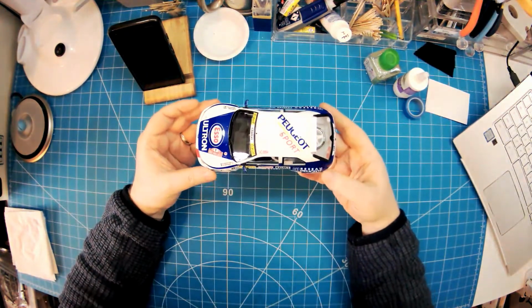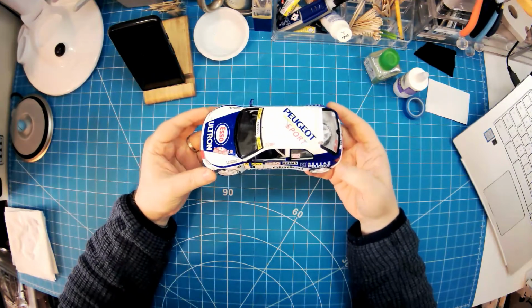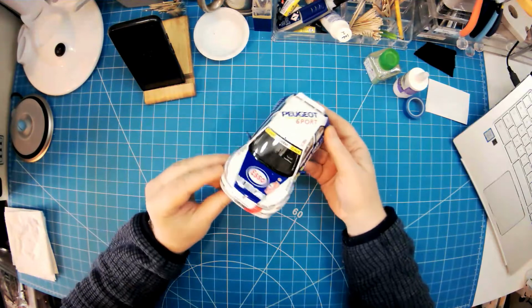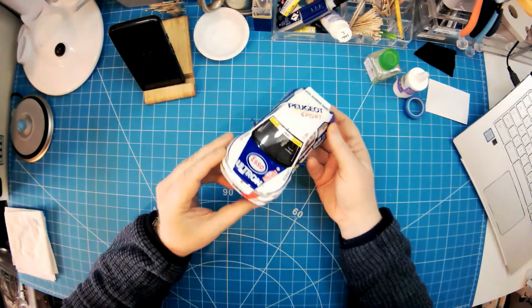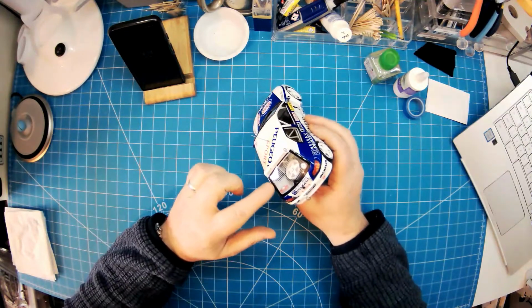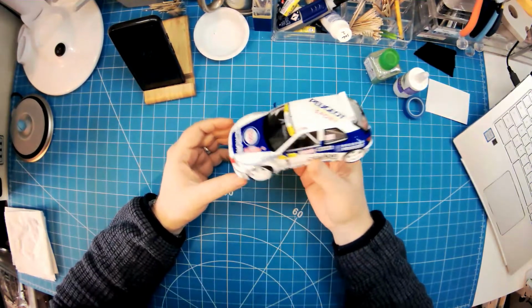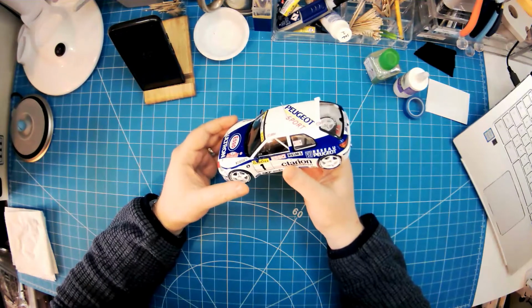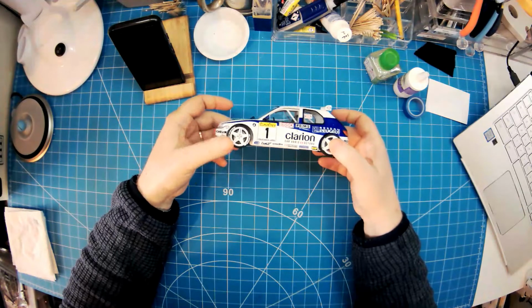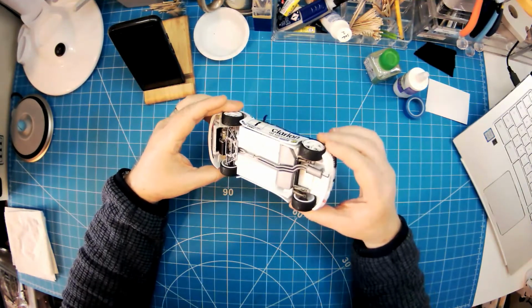this bad boy, which is the new Peugeot 306 Maxi. I have to say that is an absolutely fantastic little kit to build. It goes together really well. Few issues with just how tight the transparencies are, because they go in from the outside. Once you get some paint and clear coat on it, they actually can be quite difficult to get in. But other than that, I think this is a fantastic little kit to build.